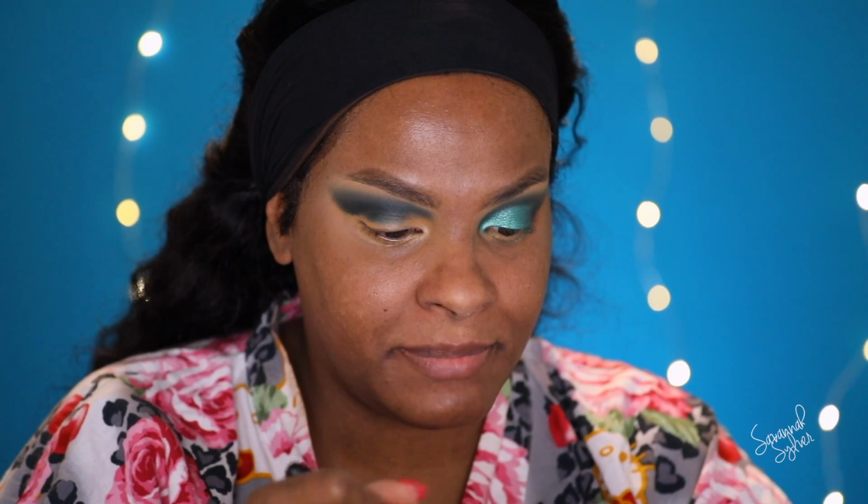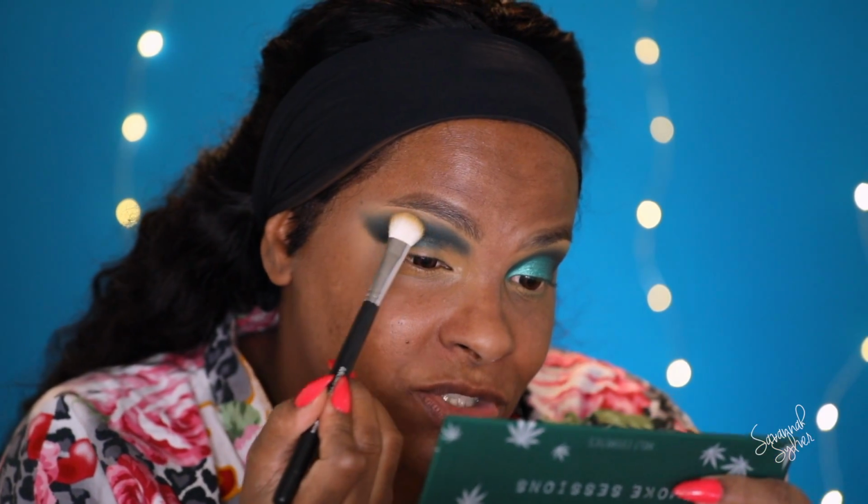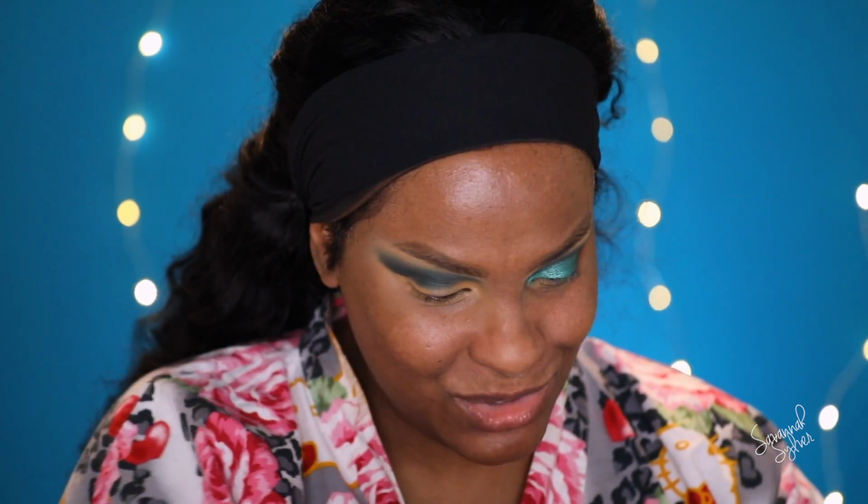Okay, so now that I have the edges blended out somewhat how I want it, to help blend it out some more, now I'm going to go in with my Sacha Buttercup powder, and I'm just going to lightly dust this under my brow bone area, and this is also going to soften that up even more. And this look is going to be extremely dramatic but fun. As you can tell, I'm really feathering out that edge. I want it to be really nice and elongated. You see what's going on, dude?